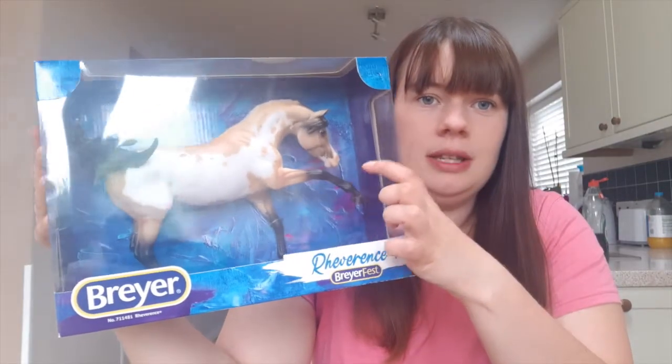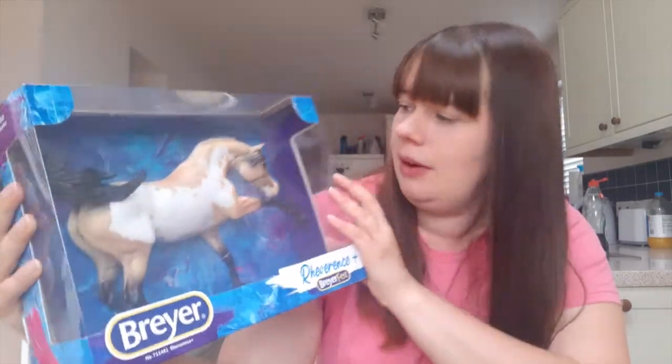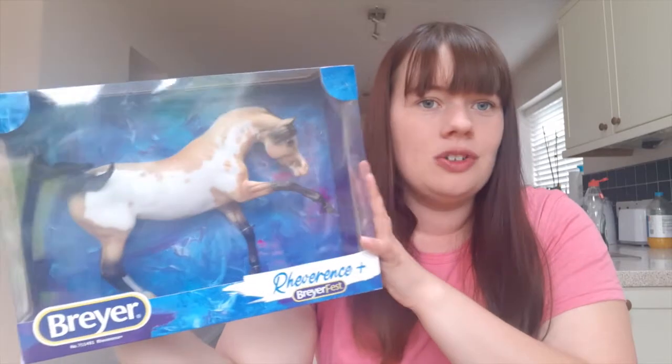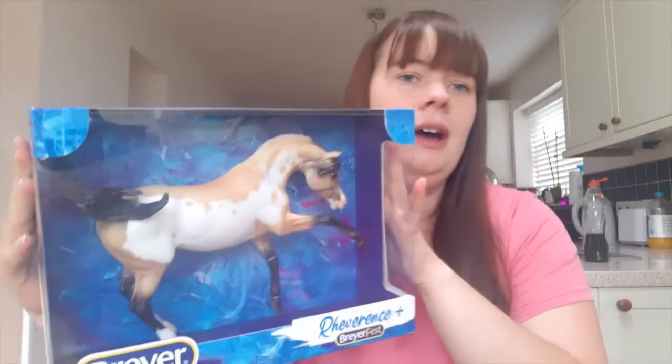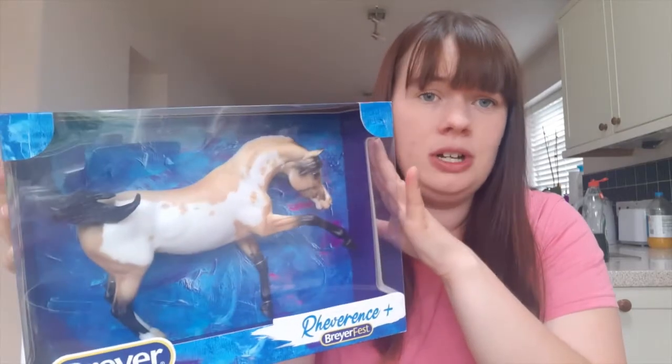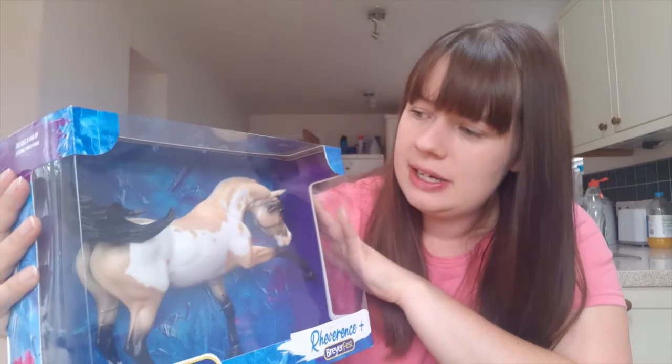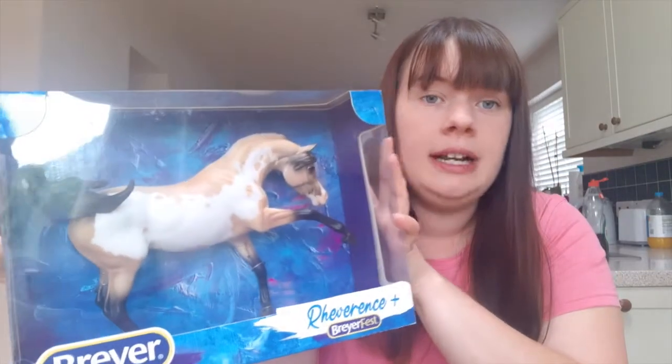The only thing that puts me off it is just how extreme the dip is on his face. I know Arabs do have dish face and he's a part Arab, but I try not to encourage extreme conformation. But actually seeing the mould in person, it is a much nicer mould than I thought, and I do really like this playful pose. So I'm excited to, again, get him out of the box in a little while.